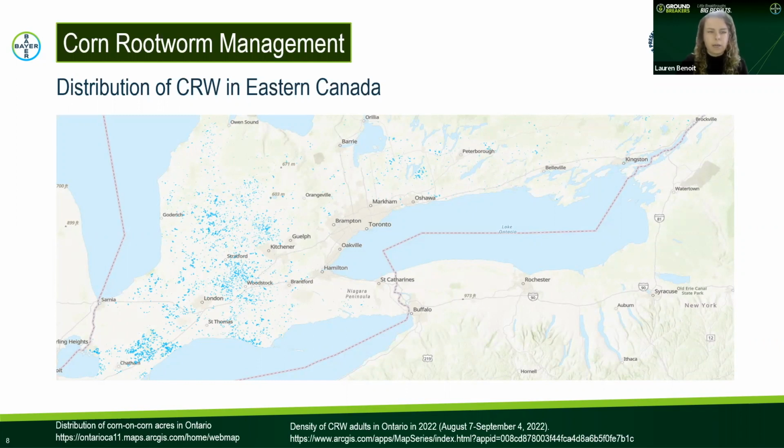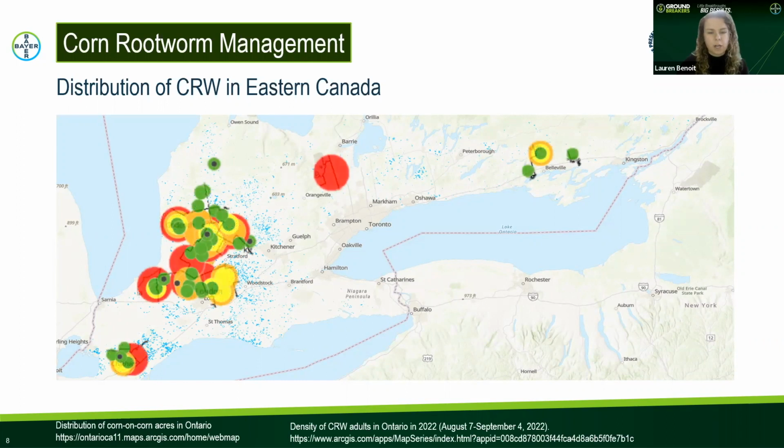These corn on corn areas, when we lay the map on top of one that looks at the density of corn rootworm adults collected from our sticky traps in the summer, you can see our highest corn on corn areas are also our highest rootworm population areas. So there's certainly a correlation between the rootworm populations and the areas with the most corn on corn.